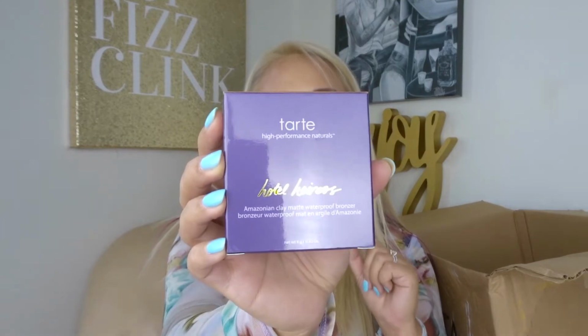But the next thing that I got is the Tarte Amazonian Clay Matte Waterproof Bronzer. I have this one in Park Avenue Princess and I absolutely love it. I always forget how much I love that bronzer. But this time I decided to go with the slightly darker shade and I got Hotel Heiress, which is going to be a bit deeper. But the formulation on this bronzer is amazing and my Park Avenue Princess one is running desperately low and summer is coming up, so I need a waterproof bronzer again. So I thought that now would definitely be the time to go ahead and refill myself on this bronzer.